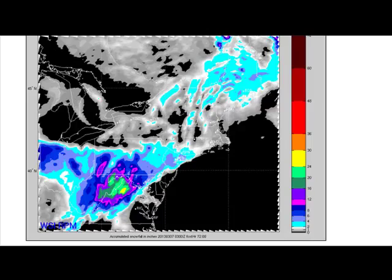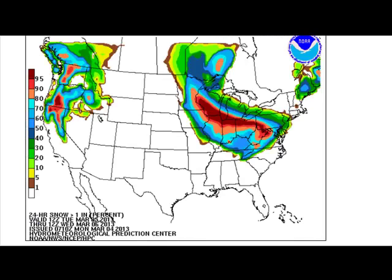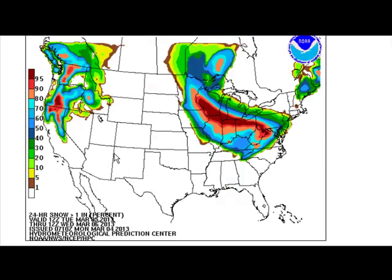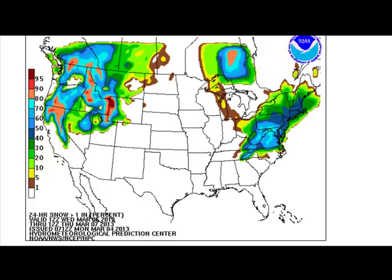All right, now on the HPC charts, there is their Day 2 probability of at least an inch of snow. That would be until 7 a.m. Wednesday morning. Tomorrow into Wednesday morning. Oh, well, looks like it jumped on us here. Let me see if I can get that chart back for you. There we are. So yeah, there's your probabilities, the mountains and the northern foothills. And there's your Day 3 probabilities of an inch of snow. That would be Wednesday morning onward through the day Wednesday.